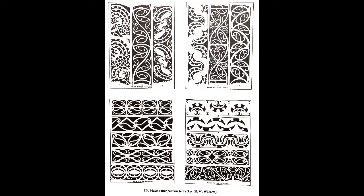And even this one, as you can see, these are all really different. A lot of them represent different things, such as waves, hammerhead shark, ferns, sand flounder, which they call patiki. Those are very specific to New Zealand. All right, so we have a lot to go over. So that's a real quick take on Aotearoa, New Zealand.